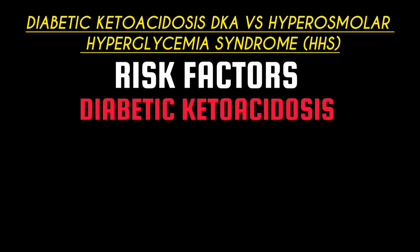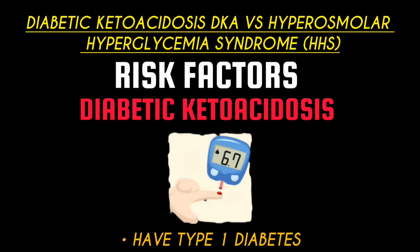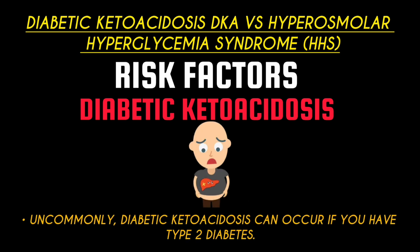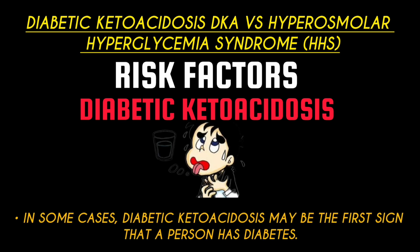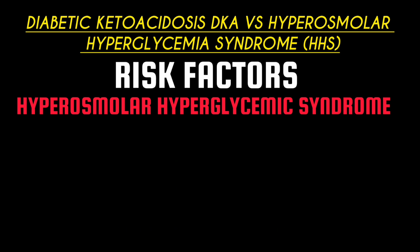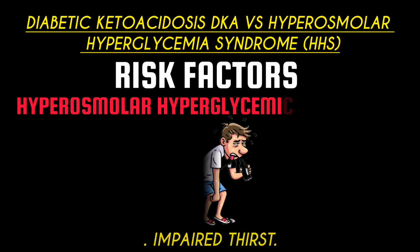Risk factors. The risk of diabetic ketoacidosis is highest if you have type 1 diabetes or frequently miss insulin doses. Uncommonly, diabetic ketoacidosis can occur if you have type 2 diabetes. In some cases, diabetic ketoacidosis may be the first sign that a person has diabetes. Hyperosmolar hyperglycemic syndrome: a stressful event such as infection, heart attack, stroke, recent surgery, heart failure, impaired thirst.